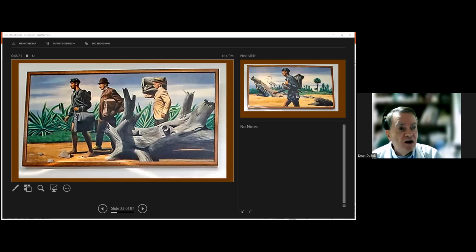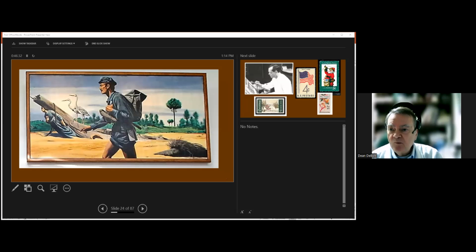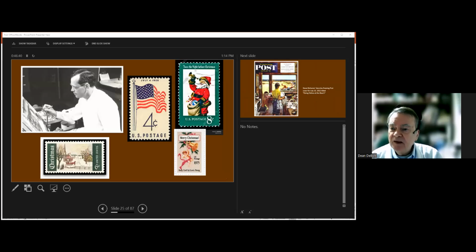They show him walking with other people down the path, or whatever roads existed, carrying mail, the barefoot mailman. They show him walking by remnants of shipwrecks and other kinds of things. This is a picture of Stephen Johannes and some of the stamps he designed for the post office over the years.